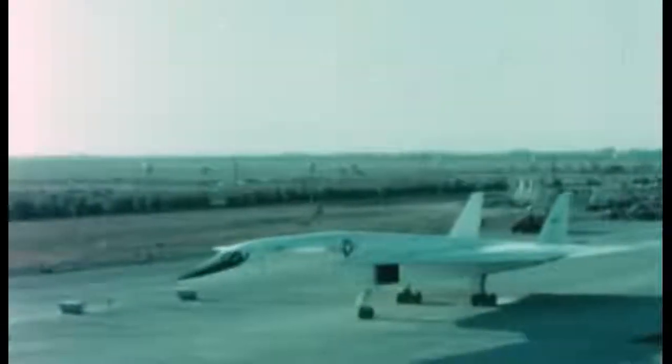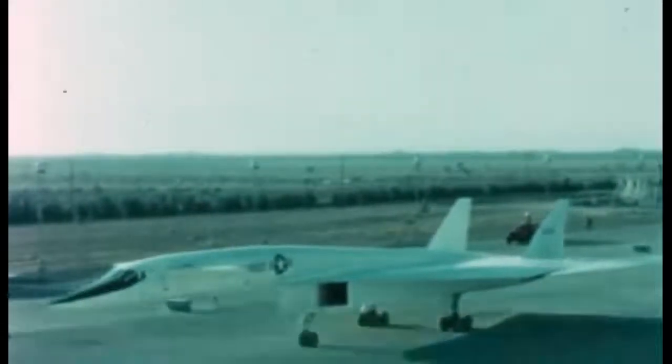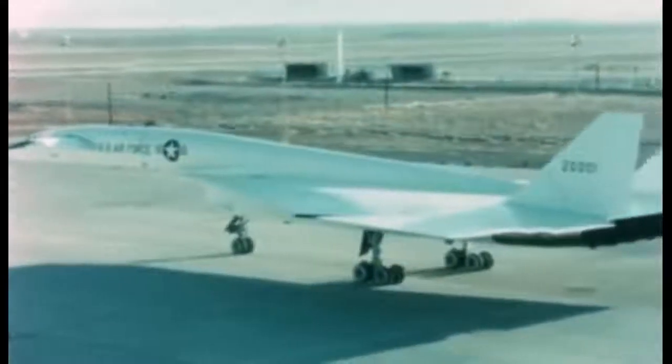First flights are always significant, but this one was especially so. A totally new aerodynamic design was involved. Materials and processes never before used were getting their initial try.